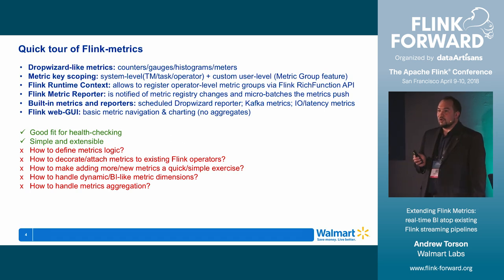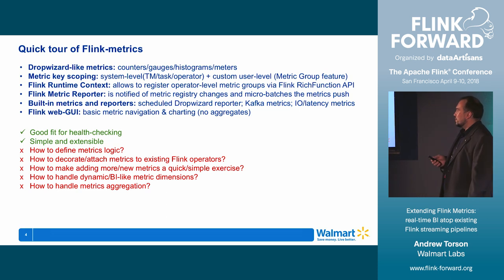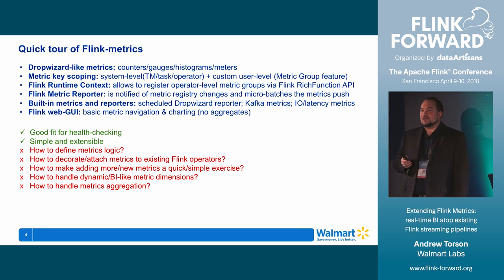So how to define the logic that computes the metrics? You have your own metrics, you want to define this logic. Where do you do that? How do you decorate those Flink operators with those metrics if you use the data that flows through those operators? So I have my logic, I know the data is flowing through an operator. How do I attach this metric to the operator? This is the central problem, actually. How can we incrementally add more and more metrics as we go?